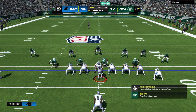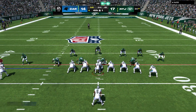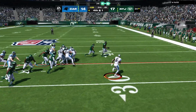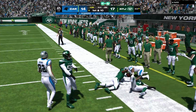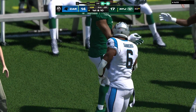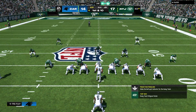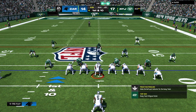And how about this one now? In their own territory, a gutsy call. They're going to go for this on 4th and a yard. Going for it with Sanders. And he's taken down at the 43, but not before picking up the first. A big roll of the dice on 4th and 1, but it pays off. They convert. We couldn't ask for much more to this point in the second half.